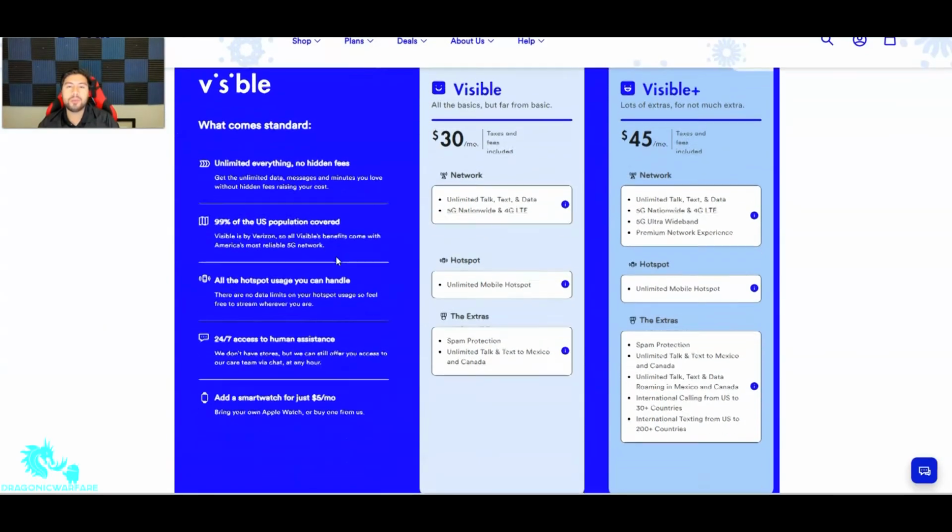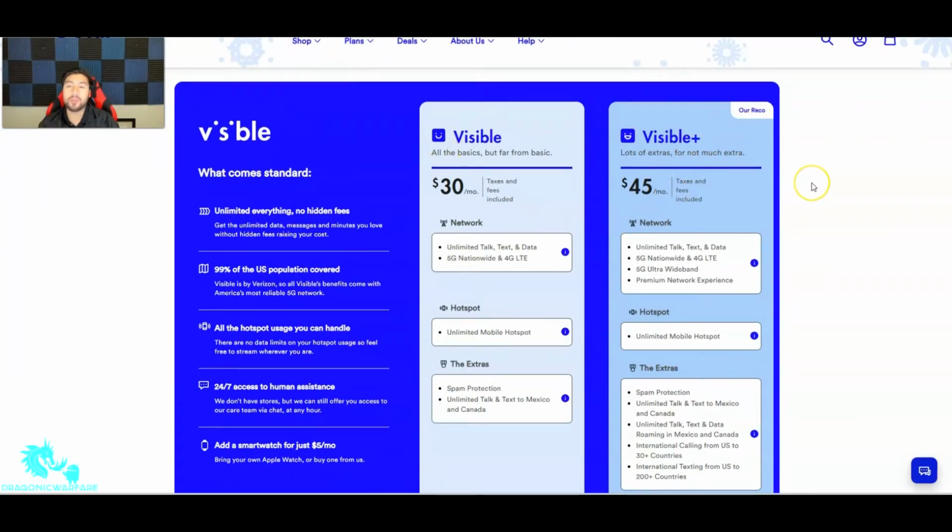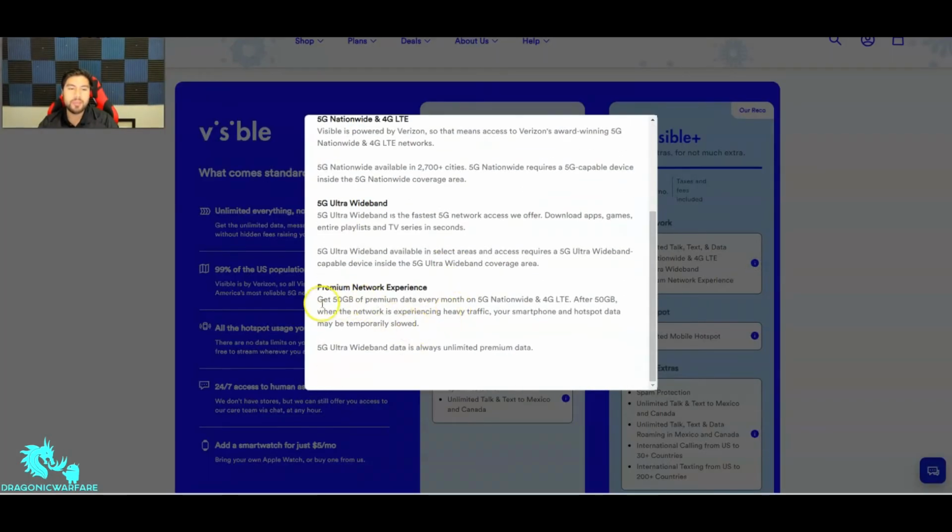Like I said, there's two main ones. The one that I use personally is Visible Plus. It's $45 a month. Gets you unlimited talk, text, and data, 5G nationwide and 4G LTE. 5G ultra wideband is in areas that are available. Premium network experience. I believe it's 50 gigs of premium data. Yep. So 50 gigs of premium data every month on the 5G nationwide and 4G LTE. After 50 gigabytes, when the network is experiencing heavy traffic, your smartphone and hotspot data may be temporarily slowed.